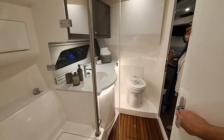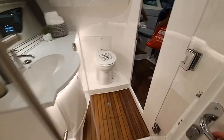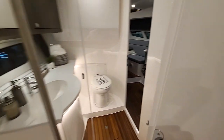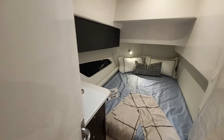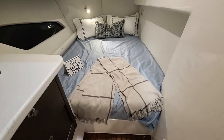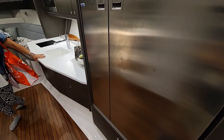Okay, let's see. The head is over here. Okay, there's another door there to access it. Right, this is a skylight I was looking out from before. Okay. Got a pretty full-size galley. Obviously, great quality view.